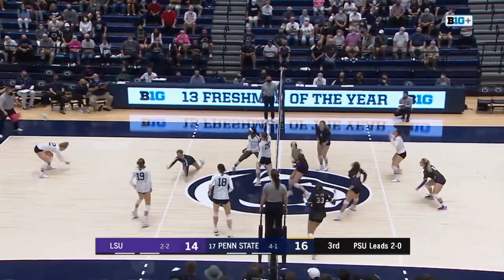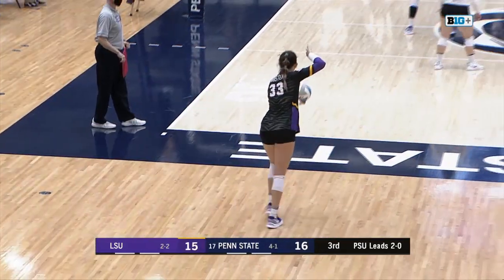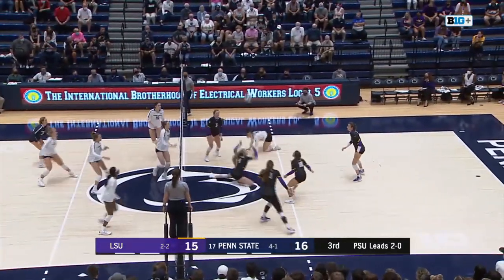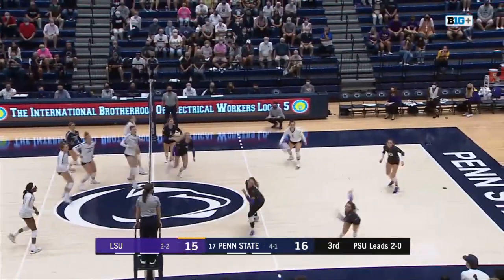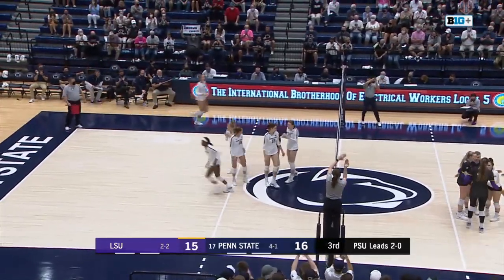Larkin to Foreman down the middle. Whitney Foreman there. In terms of team chemistry and being able to set up even if they're out of system at times. Here comes Holland down the middle. A nice diving dig by Chanchuli. Deberg here. And it's dug out by Kirshen. Kudrashova from the left pin off the block of Foreman and out of play.